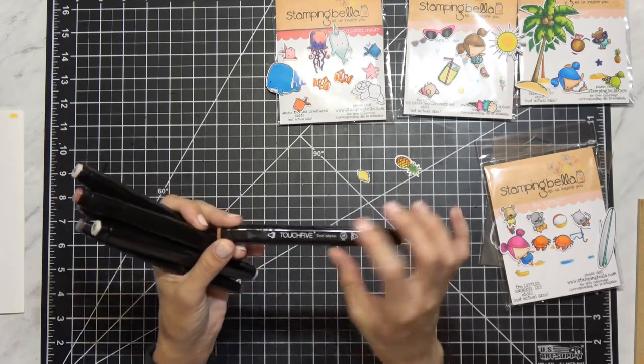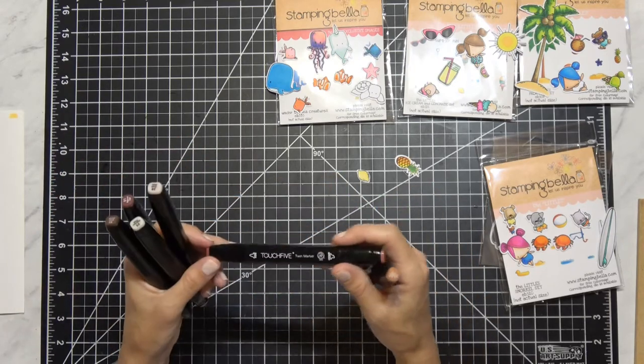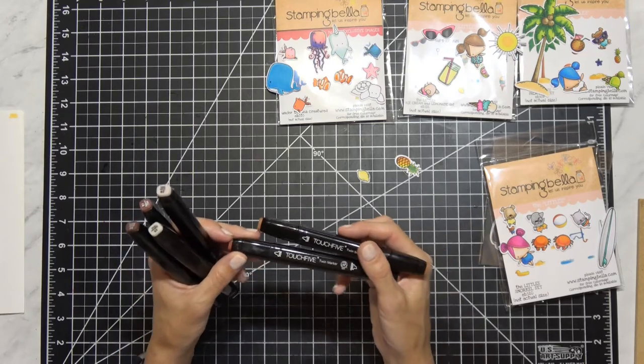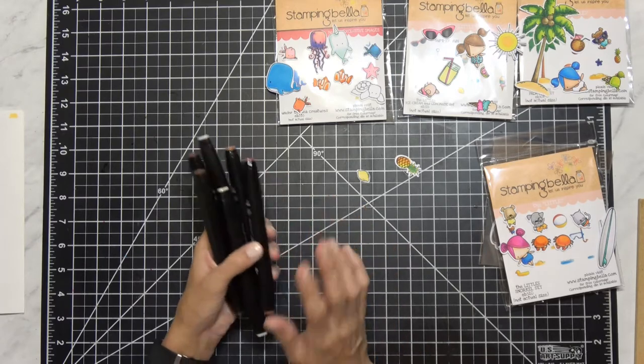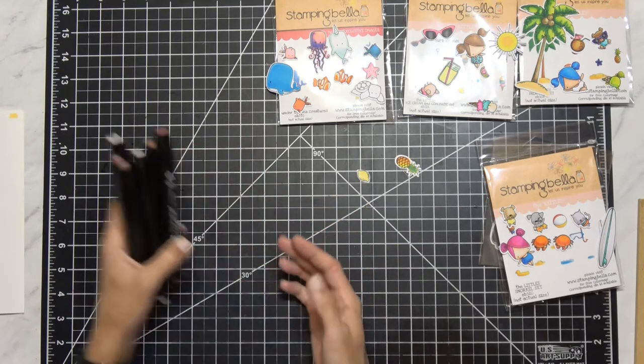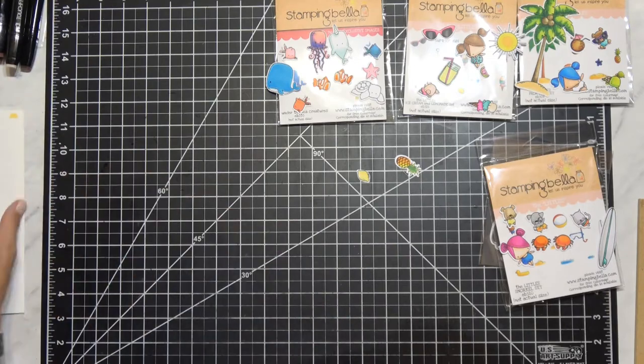My first set is the white barrel. I'm sure a few of you have TOUCHFIVES. But if you're looking to really bulk up your marker stash and you don't have a lot of money, this is a really great alternative. So happy to have those.